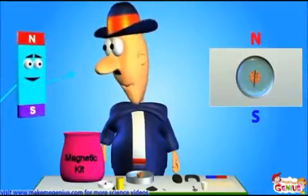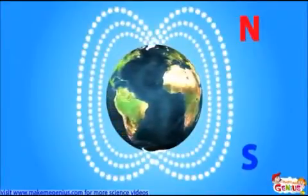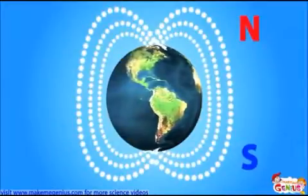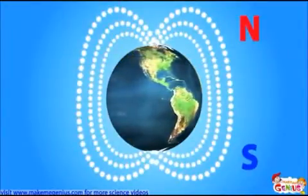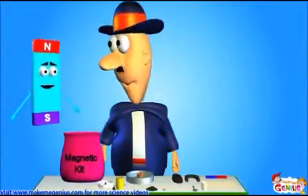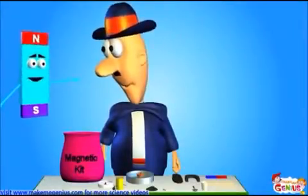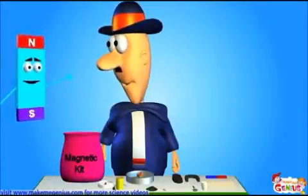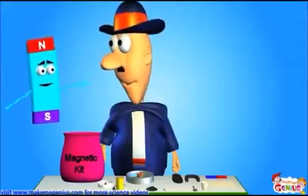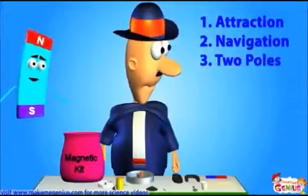Do you know how a compass needle works? It's because of the Earth's magnetic field. Yes, the Earth is also like a big magnet. Earth's magnetic field is spread all over. This magnetic field affects the needle of the compass and makes it point north or south. A magnet always has 2 poles, and you might have already guessed it, but those 2 poles are named the North Pole and the South Pole. See, even I have 2 poles. So now you know 3 features of magnets. First is attraction, second is direction, and third are the poles.